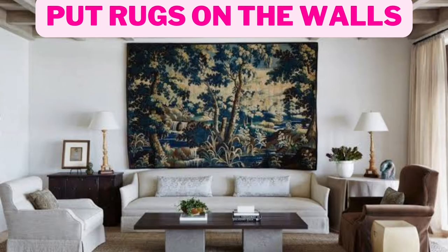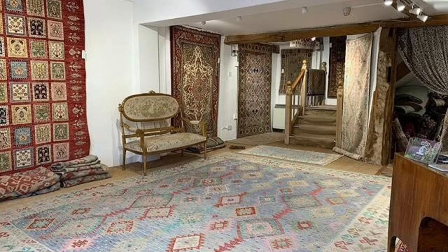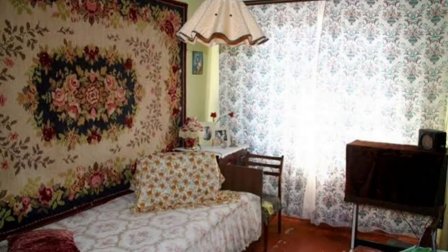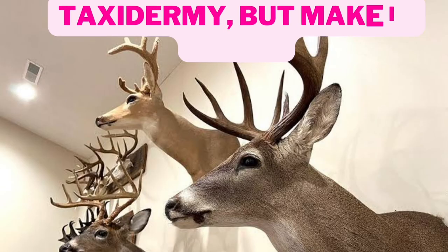22. Put rugs on the walls. We love a good rug, especially one with an abstract design. And while they're great on the floor, they can also do admirable double duty as wall decor. 2x3 foot rugs stand out when hanging above a fireplace. Or, you can go bigger and cover a larger space. The possibilities are endless and unexpected, and we're here for it.